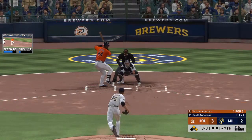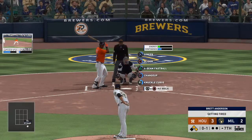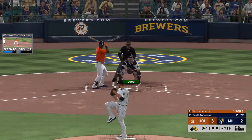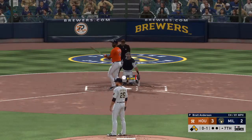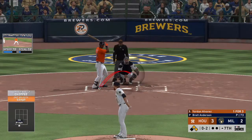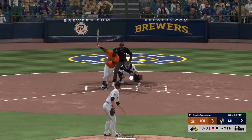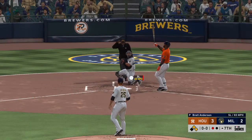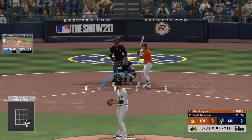Into the box, Yordan Alvarez, as he overcommits here to a slider out of the zone. 1 strike to count. He's working on a 1 for 3 thus far. Barely able to make contact. Down 0-2 now. And this is swung on and missed, and boy, they took care of a key man there. 1 away.